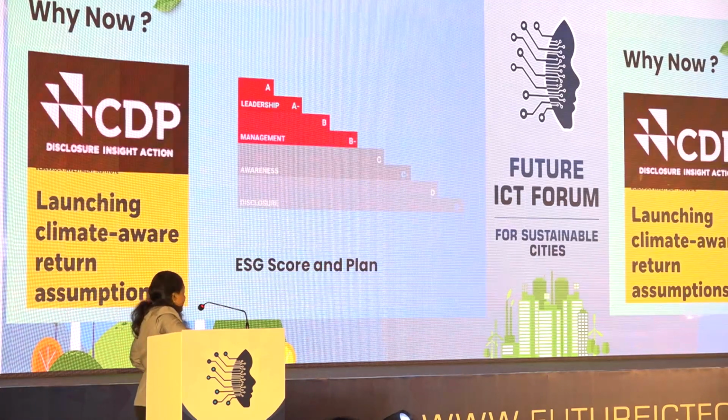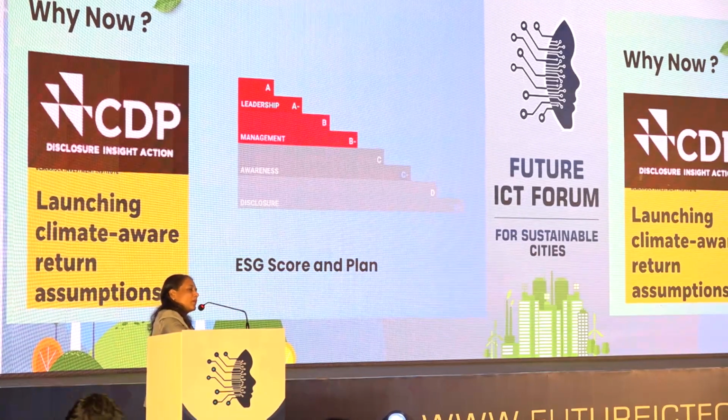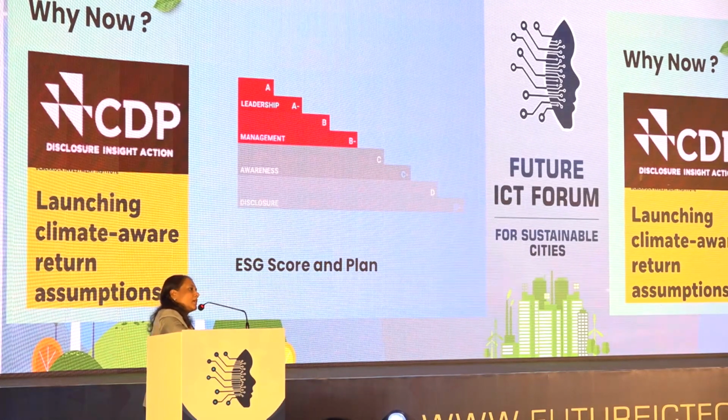And why is this important now? We are talking about sustainability in a totally different domain. It's important because now there's something called the CDP score, where companies are urged to disclose their environmental policies. So people who are aligned to this are moving on to us and adopting our technology.